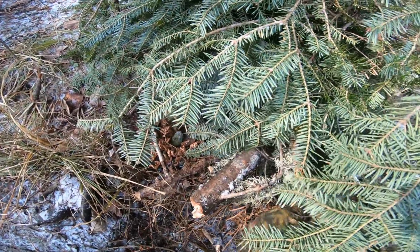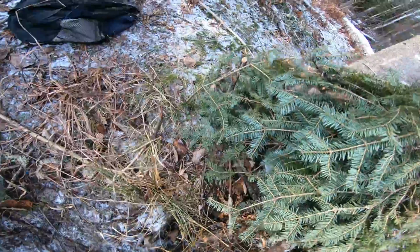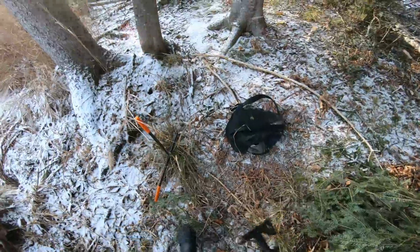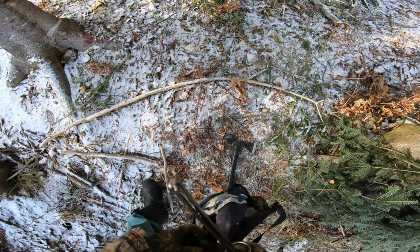Maybe get it up around this stick here so that nobody can see it. I could probably clear that up a little bit better. Well, that's good. Yeah, that's good. That'll get him to duck his head back in. Catch me something else. Thank you, little squirrel, for being bait, volunteering.